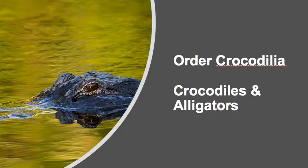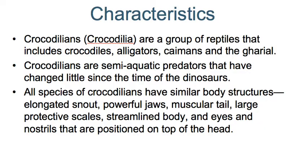And next up and last thing is crocodiles and alligators. Crocodilians are a group of reptiles that includes crocodiles, alligators, and caimans, and they're semi-aquatic predators that have changed little since the time of the dinosaurs. All species of crocodiles have similar body structures. They have an elongated snout, powerful jaws, muscular tail, large protective scales, a streamlined body, and eyes and nostrils that are positioned on the top of the head.